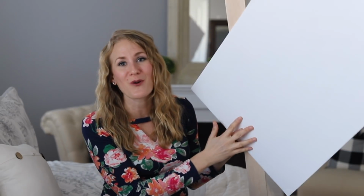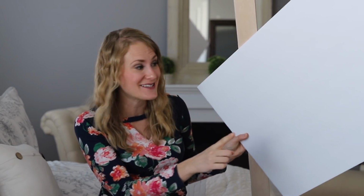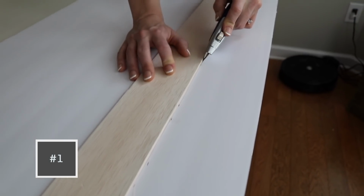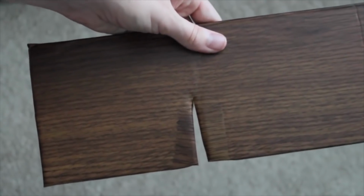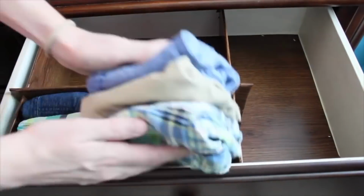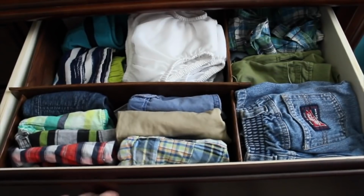The Dollar Tree also always has foam core board. You can find this in the teacher section, and this stuff, did you know, makes amazing drawer dividers. You can cut this down using an X-Acto knife, and if you want to, take Dollar Tree contact paper and cover it to make it look like wood. These work incredibly well in your dresser drawers.